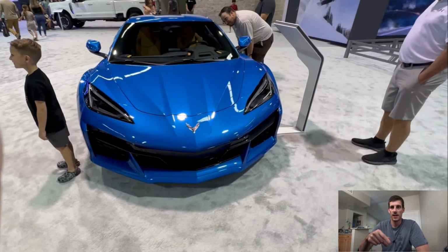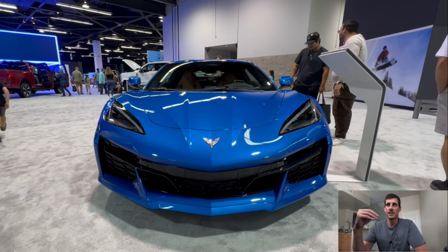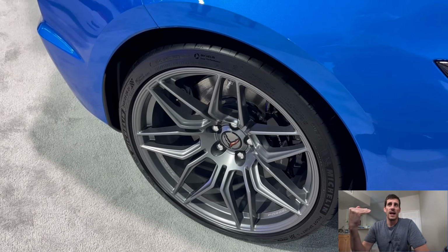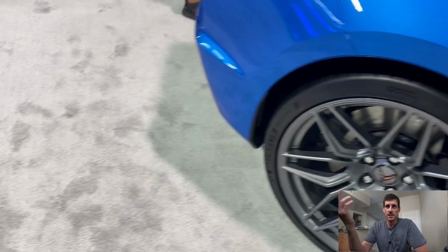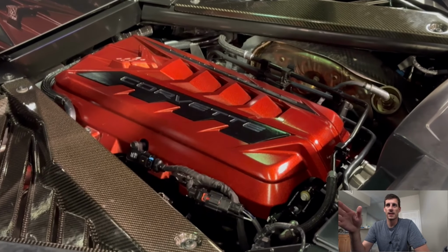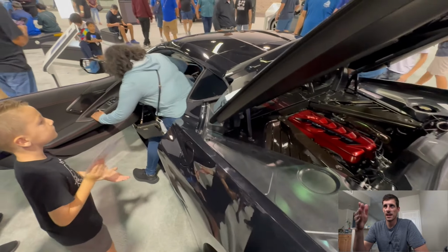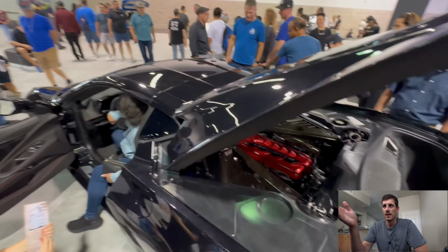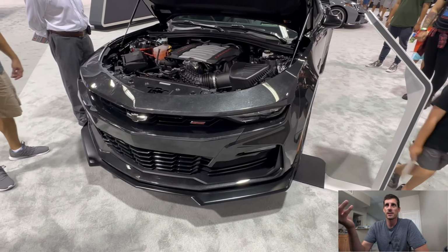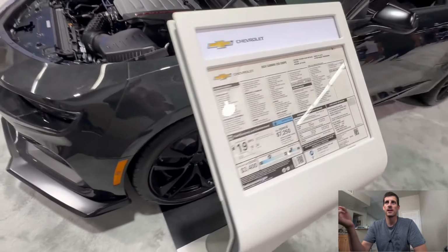However, they did have another C8 that you could get into. This car looks freaking amazing. Look at those wheels. Get some. I didn't have the opportunity to sit in the Z06 as I mentioned here, but we can sit in the C8 right here, and of course there's a ton of people there. You see this grandma getting into the C8. I guess that's their prime market, but the cars actually look really good in person. I was really impressed.